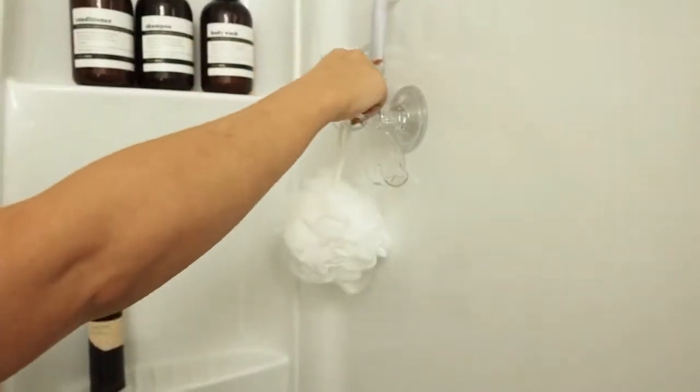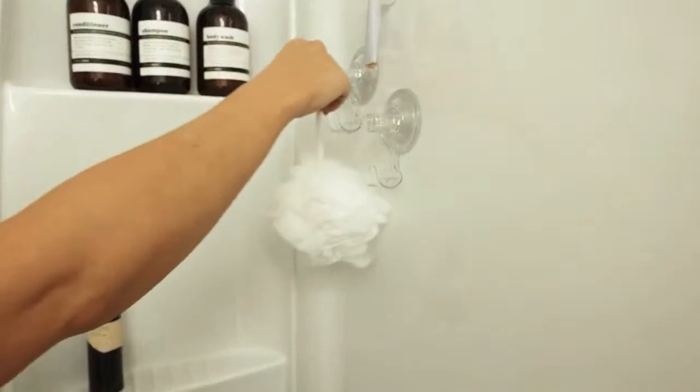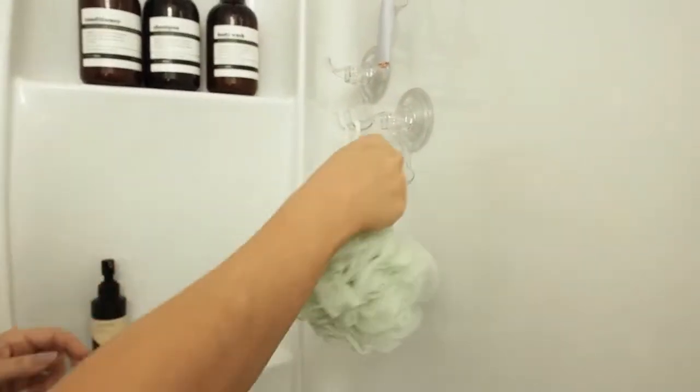I'm showing you guys the suction cup clip. You can see those in the background. Yes, and the bottles as well. See, I have so many. I have a bunch of those shelves in my shower. That's why I didn't hang mine on the wall, because I had a shelf that I could put them on. But you can if you need to do that.